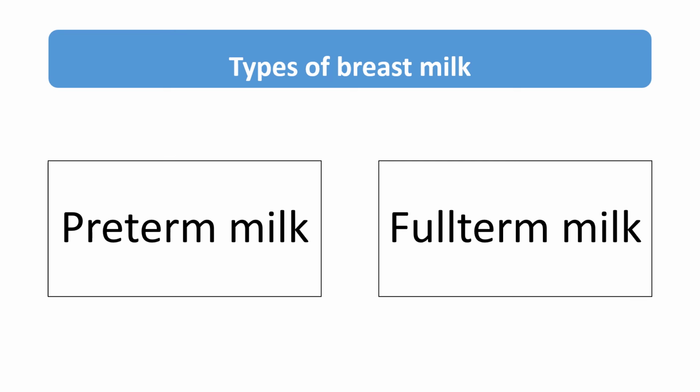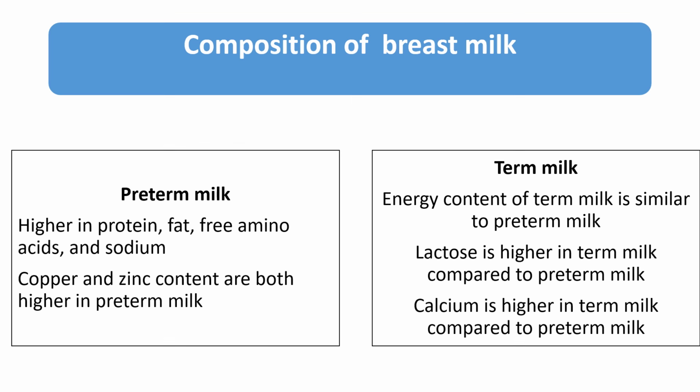Composition of milk also varies according to the maturity of the baby. So we label it preterm milk whenever delivery occurs before 37 weeks, and full term milk whenever the baby is full term and mature, more than 37 weeks. So what is the difference between the preterm milk and the term milk?